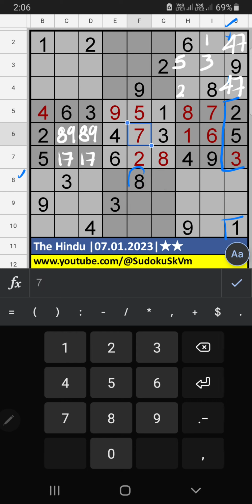Then column J, 2 numbers are remaining, 6 and 8. 8th row, we have 8. So 8 can't come in the cell. 8 is confirmed here. Then 6 is here. 8th row and 9th row, we have 3. So 3 can't come in these cells. Then 3 is confirmed here.